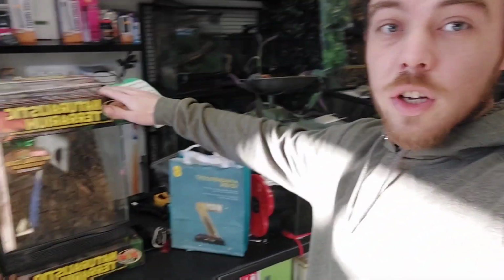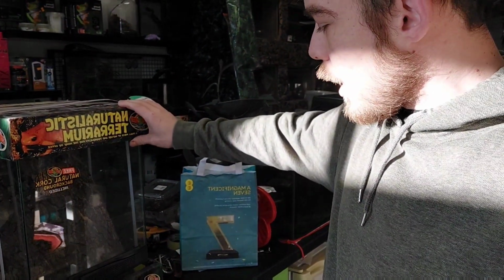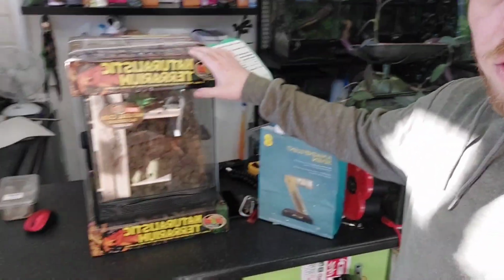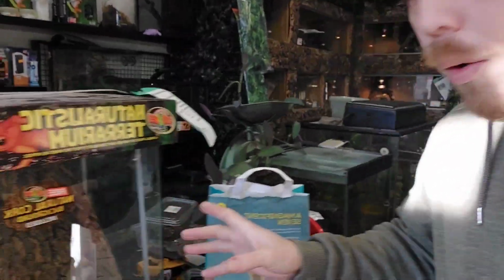So first, we're going to have a look at this nice tank. So this is the Zoomed 30 by 30 by 45. It's got one door and they've changed the back panel. It used to be a polystyrene fake background. Now it's a proper cork background like I did on my big display one. So that's really, really good. I like that. I like that they've gone for the natural one now.